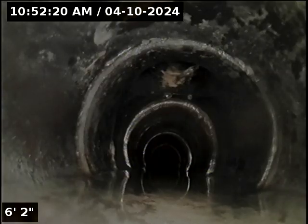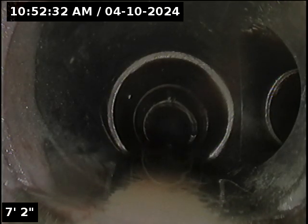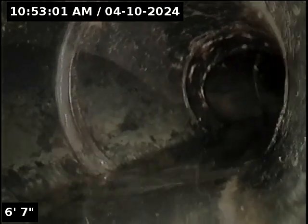I have water running down the streams. Well, this is interesting. What's interesting here is that it's going towards the northwest side of the house. I'm going to zero out my foot counter and try to scope as much as I can.